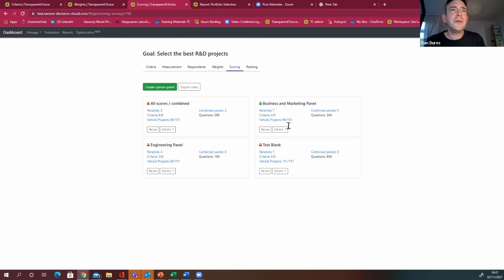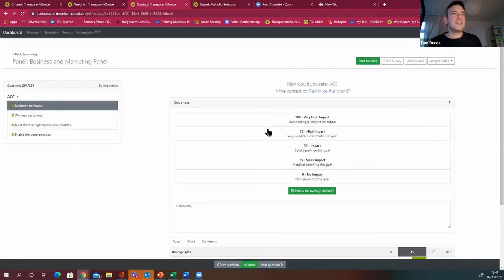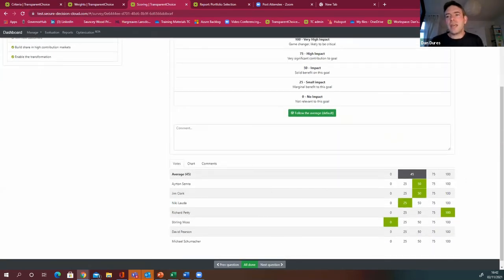So we have our subject matter experts diving in, and then they're able to look at the questions. And again, what we do is we say, look, for this particular project, does it reinforce the brand? On that criteria, does it deliver? And we create this kind of scale. Normally it's a 5-point scale that gives people the opportunity to score and put their mark down and say, yes, it's very important, critical, or it's not relevant. And you have the same process as we saw in the criteria weights.